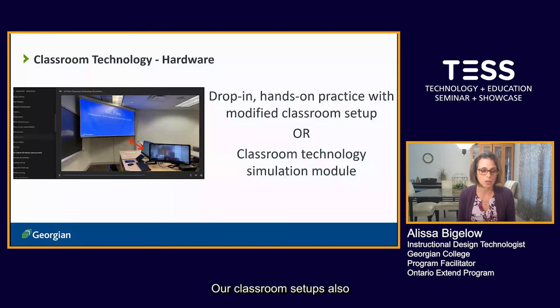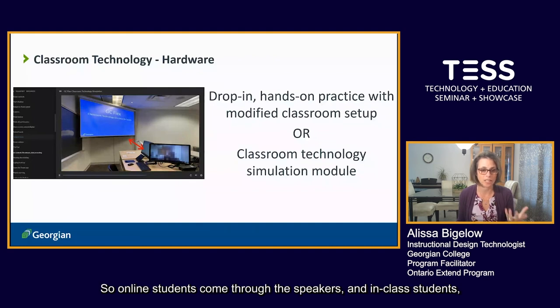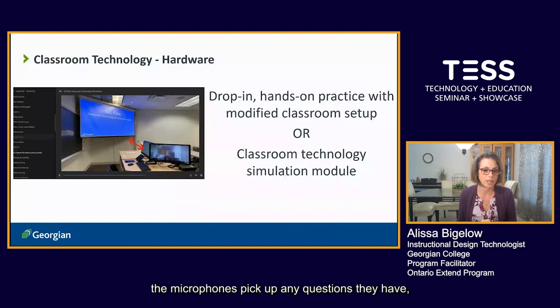Our classroom setups also have microphones in the ceiling so that everybody can hear each other. So online students come through the speakers, and for in-class students, the microphones pick up any questions they have or any sort of discussion that happens, and it feeds right through to the online people.